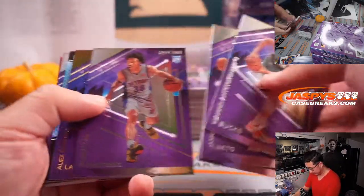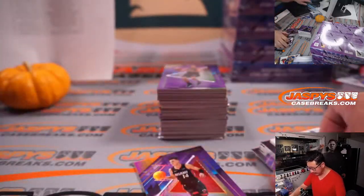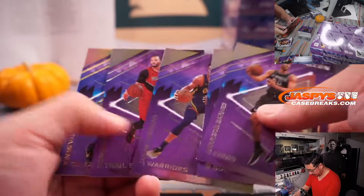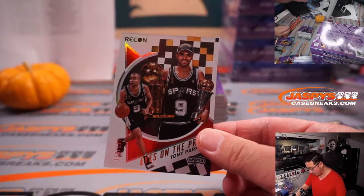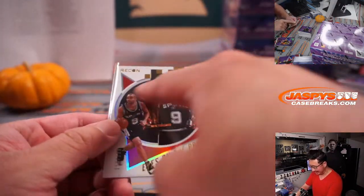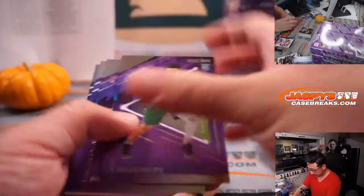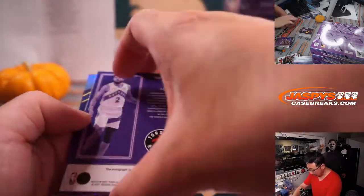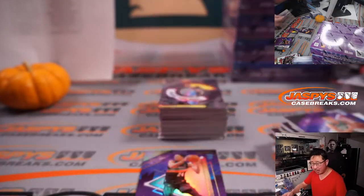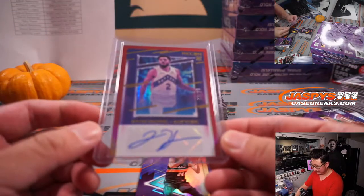Onwards. There's Tyler Herro to 199 for the Heat, Kenneth. There's an Eyes on the Prize, Tony Parker to 199 for the Spurs, Gary Dixon. You go, Gary, 150 out of 199. I like these inserts. They look really nice. And we got a Jalen Harris for the Raptors. That is 39 out of 99 for Toronto, David, and the Raptors. Raptors beating the Knicks today in New York.